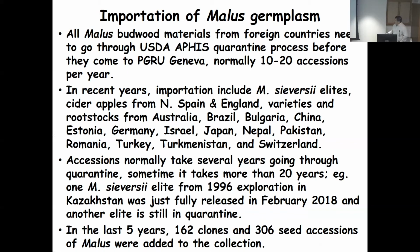So altogether in the last 5 years, we introduced over 162 clones. And we also added over 306 seed accessions to the Malus collection in the last 5 years. We have also been selecting a lot of wild seedling material and adding it to the permanent collection. We added over 300 accessions to the permanent collection in the last year. So altogether, almost 800 different new accessions were added to the collection in the last 5 years.